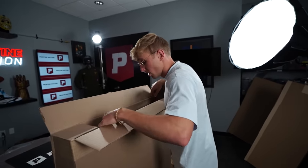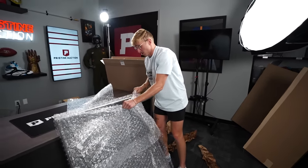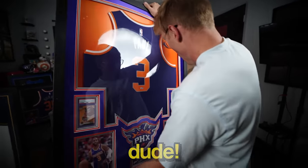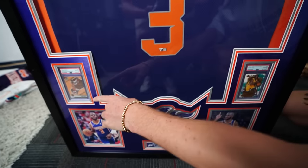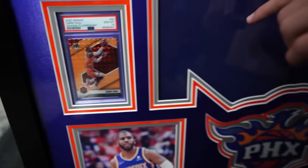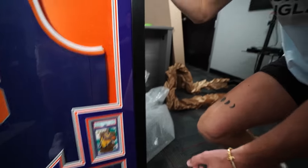It's a mega poster, all right. Oh my God. Oh my God. Dude, wait a minute. It's got, wait, that's a 10. That's a 10 in the frame, and they got a NOLA one. That's a Rocket. Dude, what?